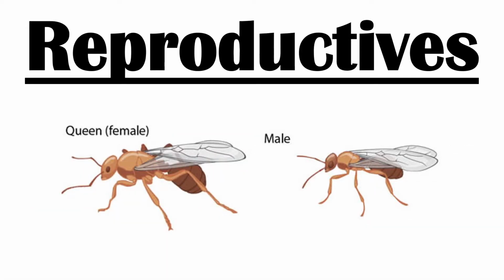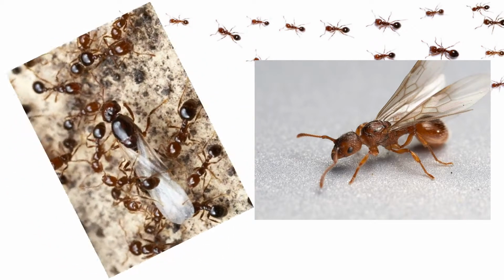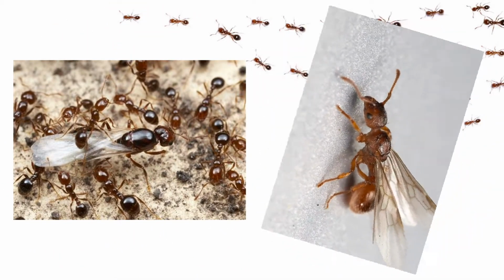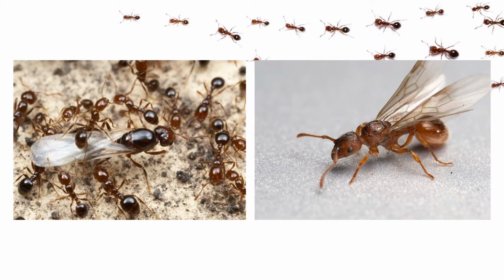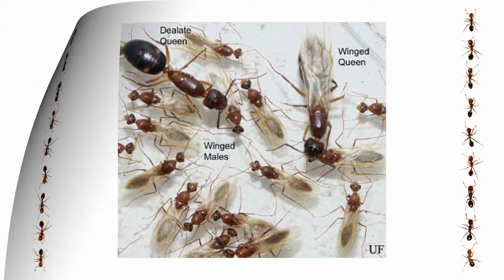Here I have pictures of the reproductives. Here you can see where the queen is a lot larger than the male. The queen has really big wings and a really big body, and the male does have wings as well, but their body is a lot smaller. Here are other photos showing the worker ants surrounding the queen and a queen by itself. You can see the differences here. Here is another photo of the queen ants. You can see as one has already lost their wings and another still has their wings. Surrounded, you can see the male ants.